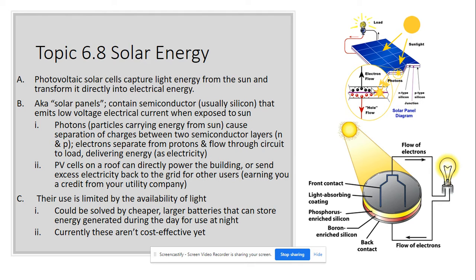What tends to happen is that electrical energy is then sent back to some sort of grid for other users to use. So often when someone does have PV cells on their roof, technically they can earn a credit from their utility company because now they are generating their own electricity.